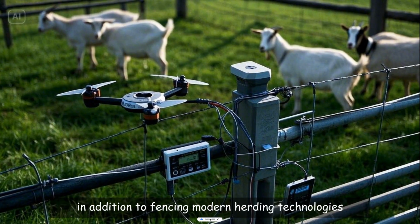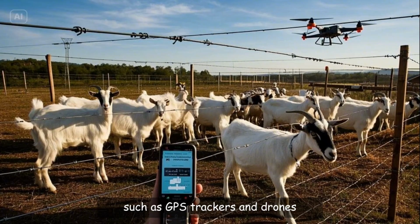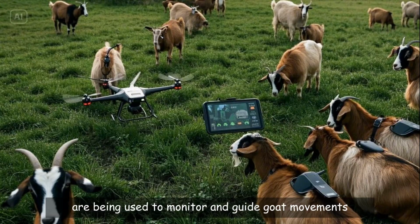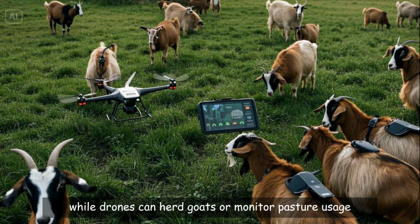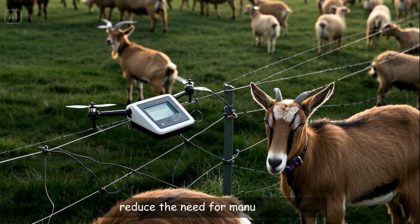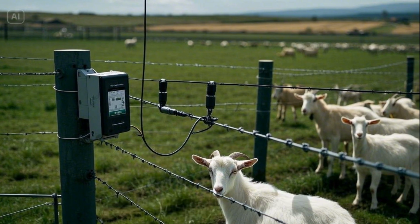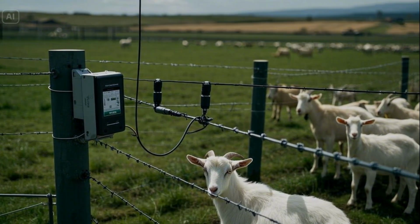In addition to fencing, modern herding technologies, such as GPS trackers and drones, are being used to monitor and guide goat movements. GPS collars can track individual goats, while drones can herd goats or monitor pasture usage. These tools make herding more efficient, reduce the need for manual labor, and improve pasture management, ultimately leading to a more controlled and profitable operation.